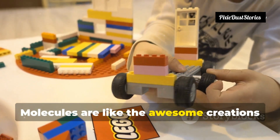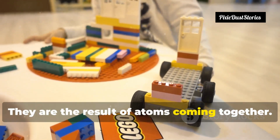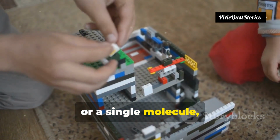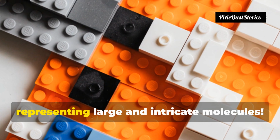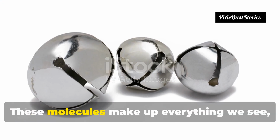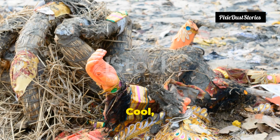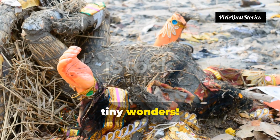They join hands with other atoms to create bigger structures called molecules, forming the essence of everything. Molecules are like the awesome creations you build with Legos. They are the result of atoms coming together. They can be simple, like a small toy, or super complex, like a giant castle, representing large and intricate molecules. And guess what? These molecules make up everything we see, touch, and even smell. Cool, right? The entire universe is built from these tiny wonders.